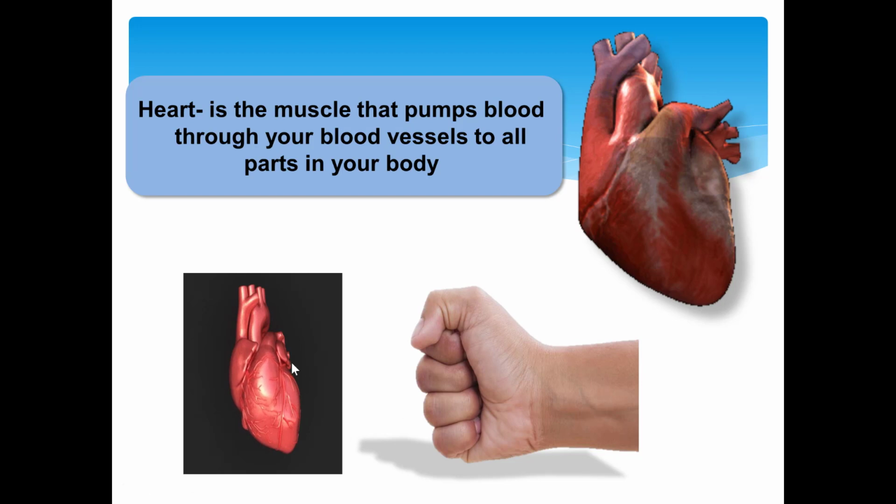It pumps blood through all our blood vessels to all parts of your body. Okay, we have the heart here. It's the main organ of the circulatory system.